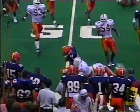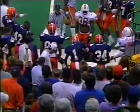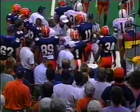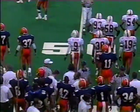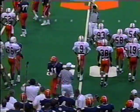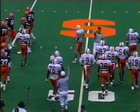Kevin Mason got away from the pursuit and actually got around the corner and put it on the Miami side of the field. Number 96, Kennard Lang, pursued him all the way across the field and just couldn't quite catch him.